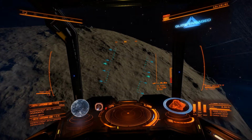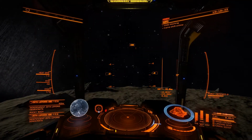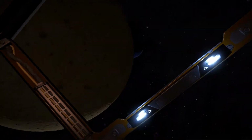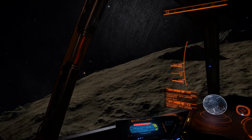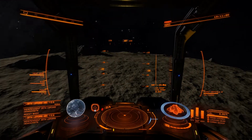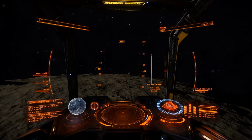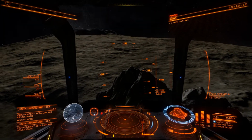Where are we? Look at that. Yeah, that's where we are. Well, let's have a little look around, eh? Head towards this weird mountain. Why would that be protruding in such a way? I very much doubt we're going to be able to land on this.